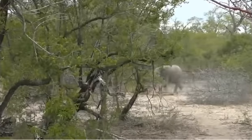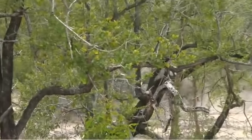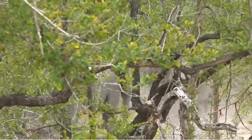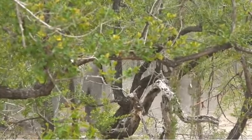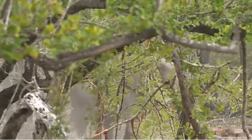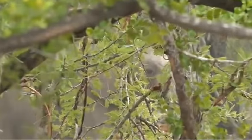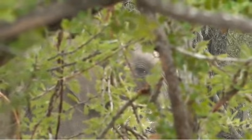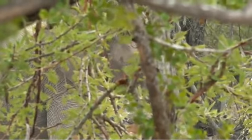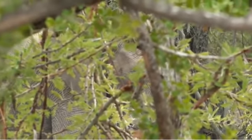There we go. And boom, they have a bit of a clash. There we go. Quite tough to see. Sorry, the bush is very thick at the moment. Let's hope they come into this open patch that I've been priming them for. Look at all the dust that's obscuring the view that we have of them. Come on, come into the open, be nice.